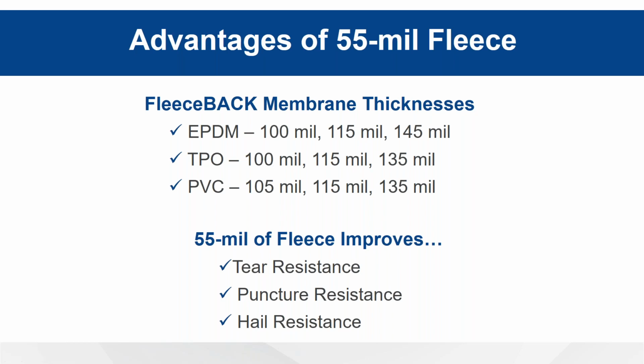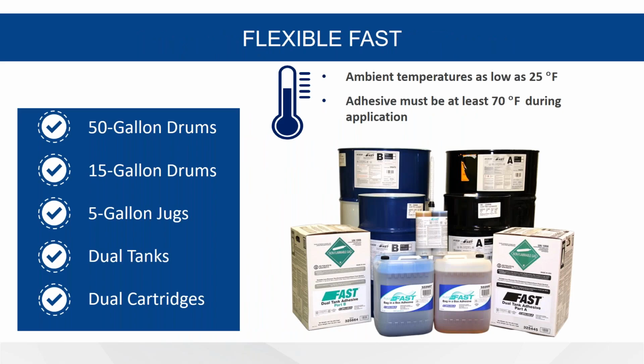And that fleece added to the membrane has the benefits that we see down here. So you have increased tear resistance, puncture resistance. Actually, FleeceBACK membranes are about on average 30% better regarding puncture resistance than their bareback counterpart. And regarding hail, we've actually seen FleeceBACK systems withstand up to 4-inch hail, just as an example. So just to note these benefits.